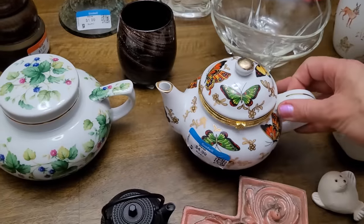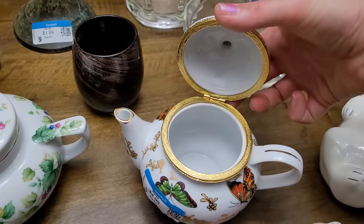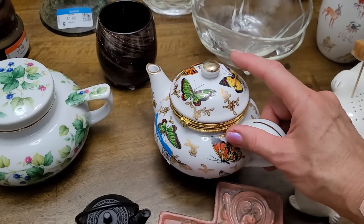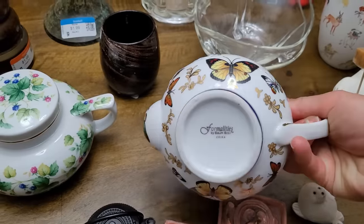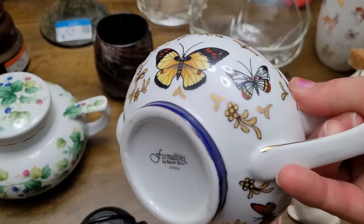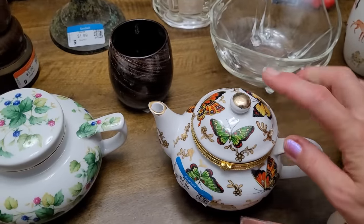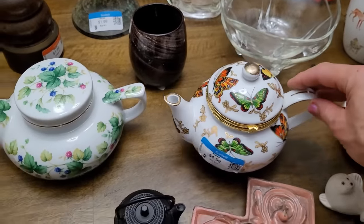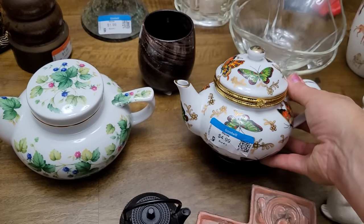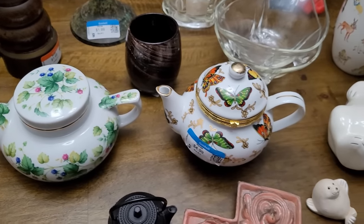This one is actually a trinket box, has a hinged lid here. It has a beautiful butterfly motif with gold. Formalities by Baum Brothers. It does have a little wear here and there, a couple of scratches and a little wear to the top, but in lovely condition, no chips or cracks. I paid $5 for it, and I am going to ask $24.